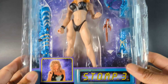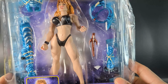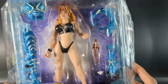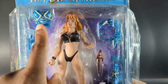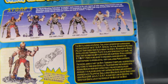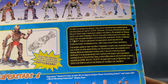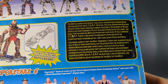So let's get a little closer so you can see. So again, I didn't do research on this line beforehand. But if someone knows about this and wants to put it in the comments, please. I answer all the comments. I love interacting. I do remember Sable, but I don't remember what they did. I guess it's supposed to be like a mixture between WWF and action figures, like they were trying to make them into cartoons. So it looks like they're supposed to be a team.